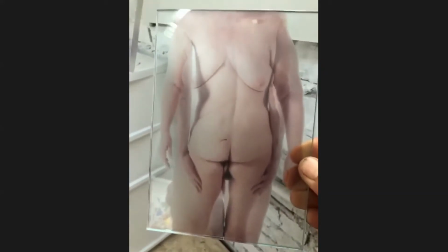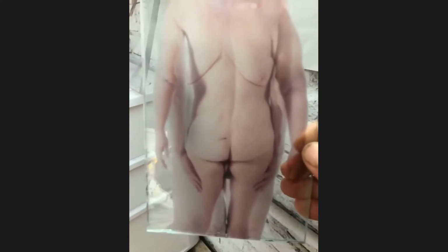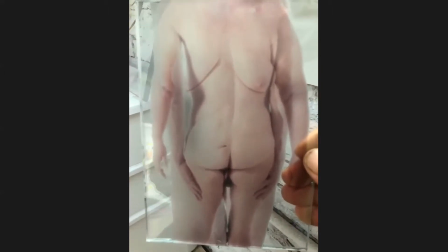So it's a front and a back of a couple, which I printed on glass. So you can see their bodies through each other. And they kind of merge and melt into each other. And it's hard to tell whose body is whose. And it just creates really interesting and I think intriguing effects.